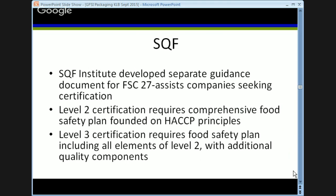And then there's the level 3 requirements, which looks at the food quality plan. So it includes all the elements of level 2, but with the additional quality components as well for level 3. And what we have found is that most facilities, when they're going for certification with this standard, will do the level 2 certification initially, and then advance up to level 3 after their initial certification.